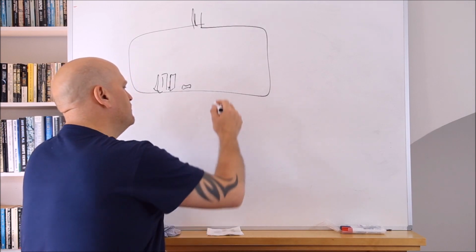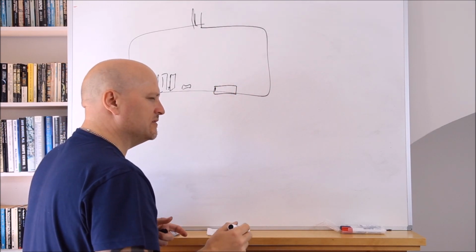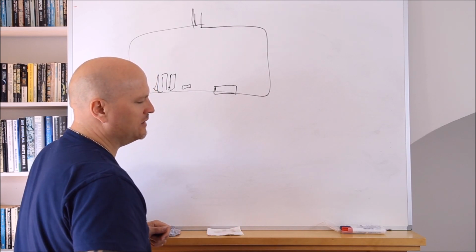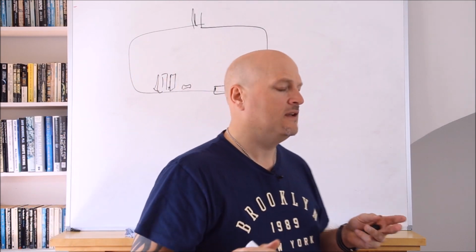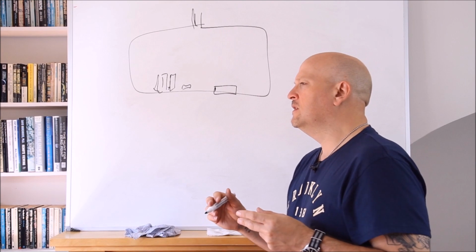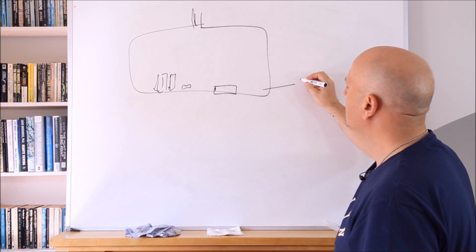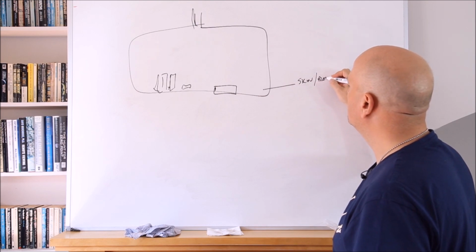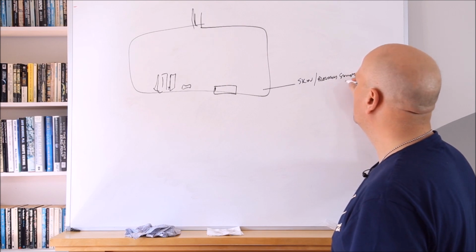There are vacuum stored bits and pieces in drawers and weird kind of cabinets that have lights that when you open the drawers, lights come on, vacuum kind of sealed. I don't know why. They also have skin and biology samples stored.